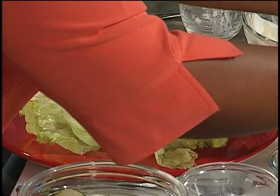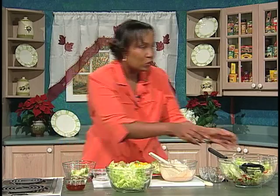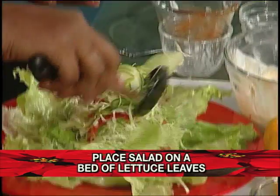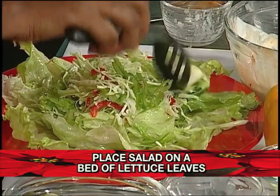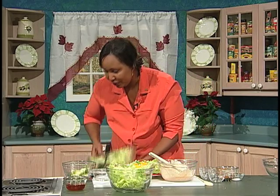Using lettuce leaves again as a base. So you spoon on the salad. Just look at that. Beautiful.